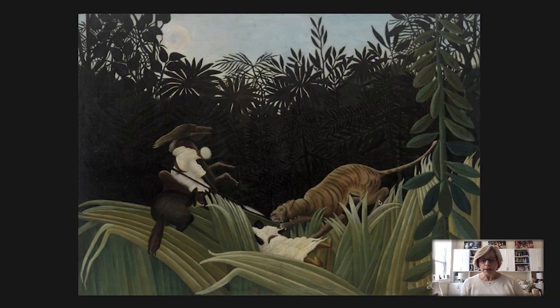Rousseau is known as a primitive, a naive painter, which means he didn't have any formal art training, and he did not start painting seriously until he was in his 40s. He was charmingly convinced he would be a very famous artist one day and hang in the Louvre. But he died in extreme poverty in 1910. He did, of course, eventually become famous and had a big influence on the surrealists who came a few decades later.